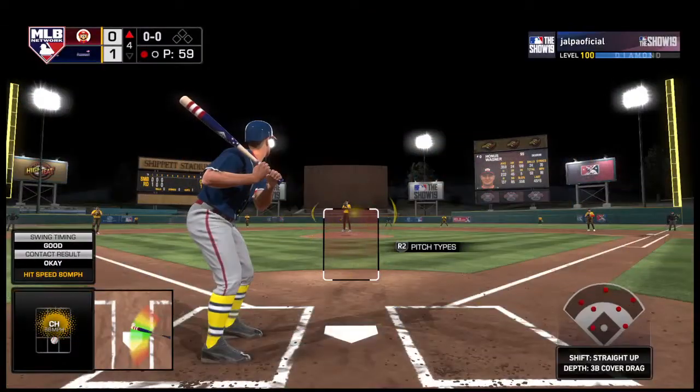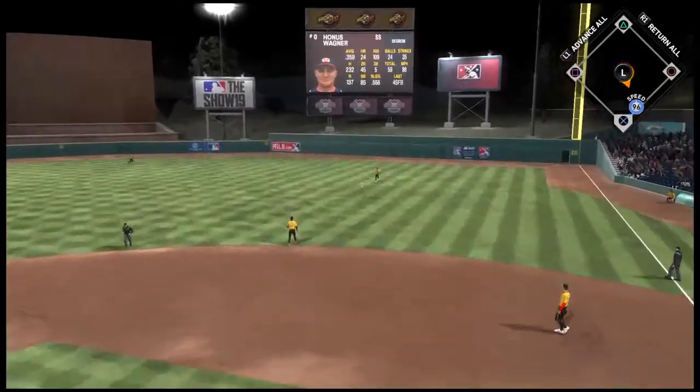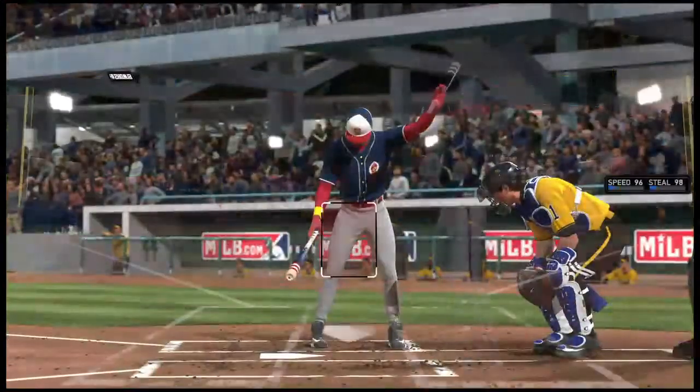Coming to the plate now, Honus Wagner looking to put the ball in play here. He went down on strikes in his first at-bat. Yeah, and kind of shocked he got blown away with a fastball. You could tell he was late on that one. And we'll see if he tries to cheat to something this AB.